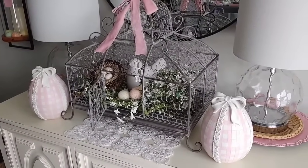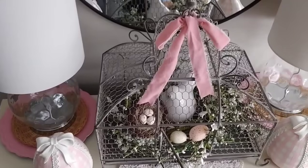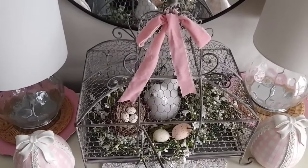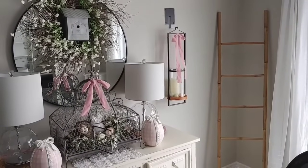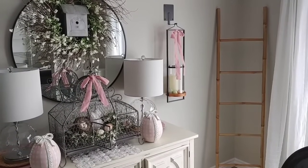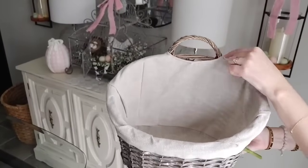I did end up cutting the bow that I had on top of the bird cage. I feel like it was a little bit too long and it was hiding what I displayed inside. So I definitely decided to trim that up, and I think it looks a lot neater and prettier. And I kept the long ribbons on the candle holders.